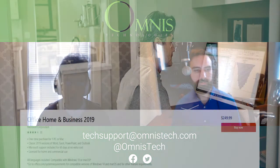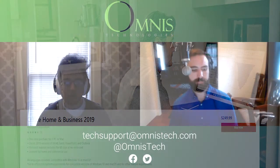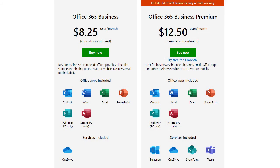A single license of Microsoft Office Home and Business 2019 is $250, so it's $2,500 for 10 users. Then for Office 365 Business, it's $8.25 per user if you're doing an annual commitment, so a yearly commitment. So it's about $82.50 a month.